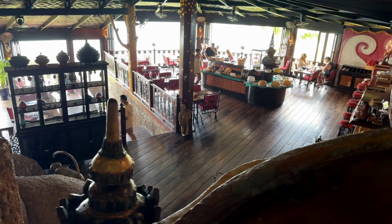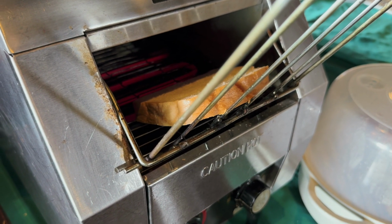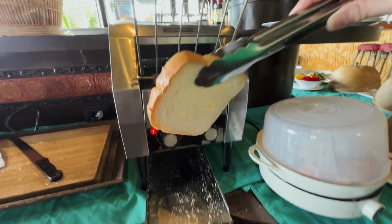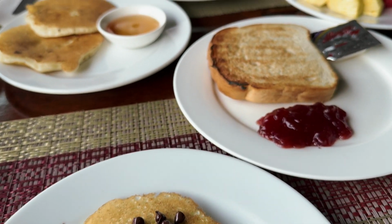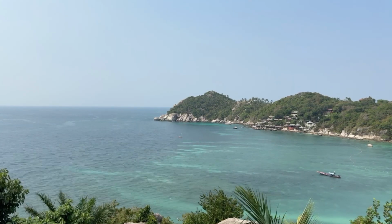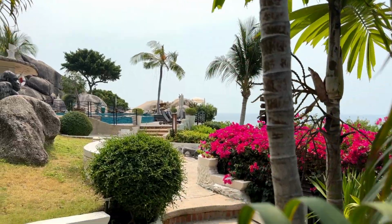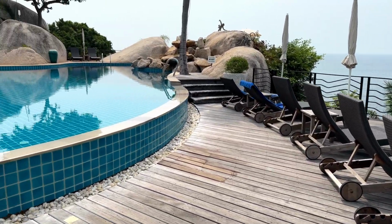First, as always, let's get breakfast. And I still can't get over how beautiful this resort is. If you're looking to stay on Koh Tao, but the backpacker lifestyle doesn't appeal to you, then definitely consider staying here.